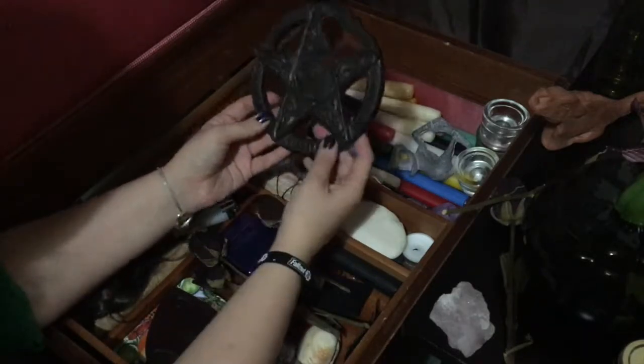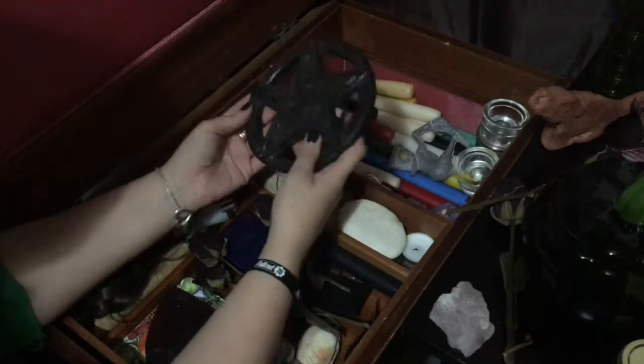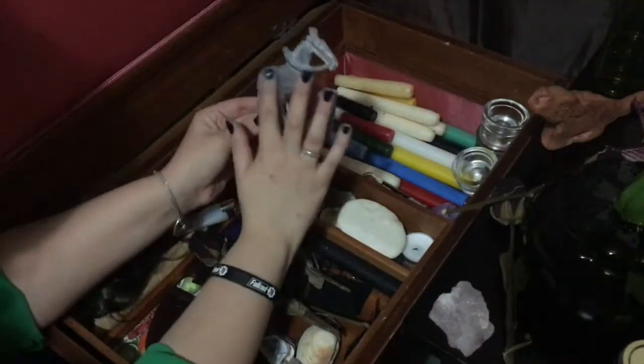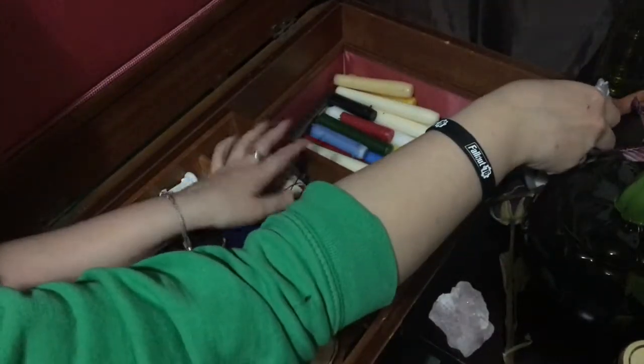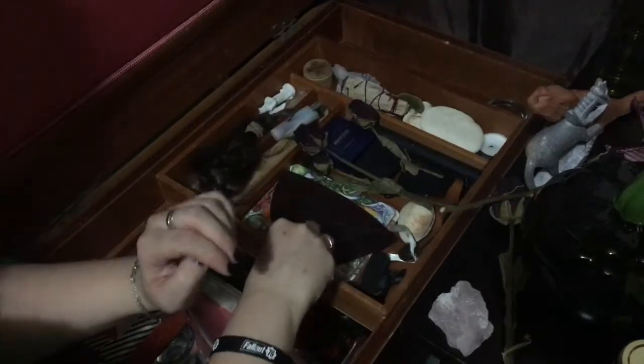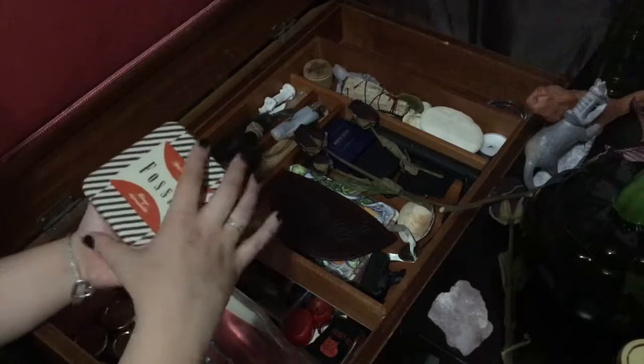My pentacle, or pentacle plate. I say plate, it's not really a plate, it's a plaque. I use this to represent Sleipnir. Again, loads of different candles. Doesn't want to go all the way.